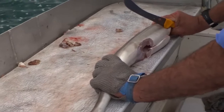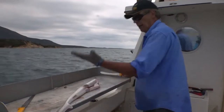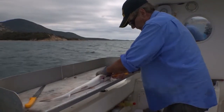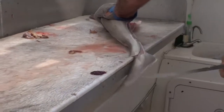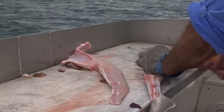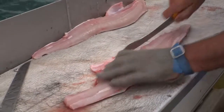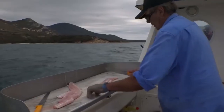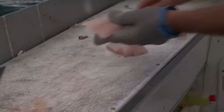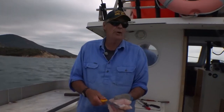The next stage, when you can fillet them, looks easy, bit of practice you can do it. So we go down the backbone, sharp knife's handy as well. Down underneath the backbone, and the backbone comes out. Next thing we have is the flap. That's quite edible. Run the skin off. Take the fillet that size probably into 3 pieces. We've now got nice small gummy shark fillets. It's absolutely fresh. Rinse in the bin in seawater and then onto the ice.